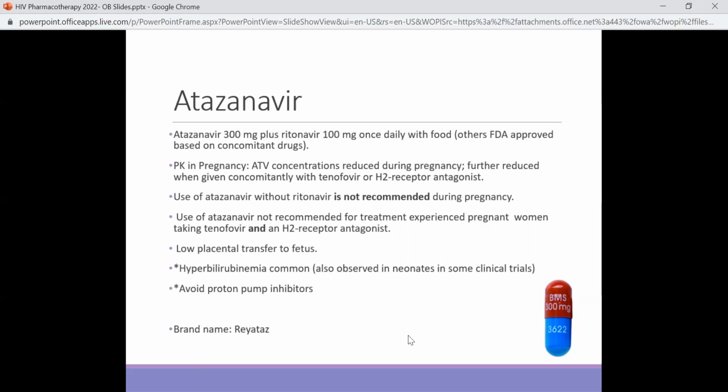It's important to note that atazanavir should always be utilized with ritonavir during pregnancy and is not recommended for treatment-experienced patients who are taking tenofovir with an H2 antagonist. There's low placental transfer to the fetus. However, it is important to note that hyperbilirubinemia is relatively common and can occur in neonates as well.